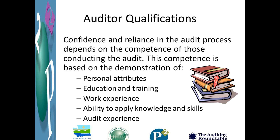Auditor qualifications. So we'll touch on this a little bit. Certainly, as I just kind of said, the confidence and reliance in the auditing process depends upon the competence of those conducting the audit. Seems fairly obvious. And that competence is based upon the demonstration of a host of attributes, personal attributes, education and training, work experience, certainly, the ability to apply knowledge and skills to the situation at hand, and it's to some extent audit experience. As with most other things in life, there's sort of no substitute for experience. Next.